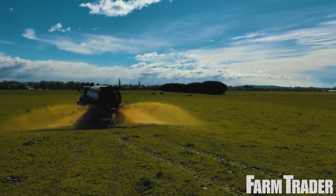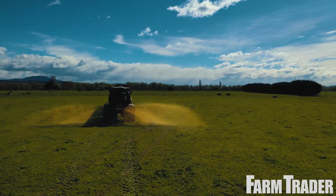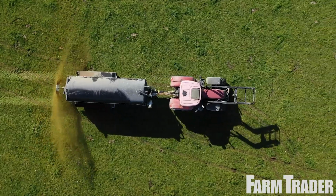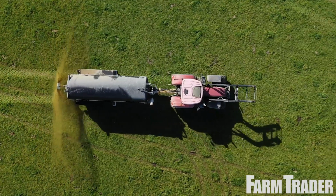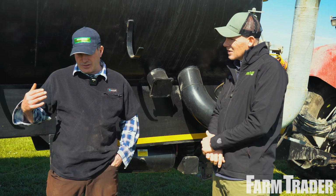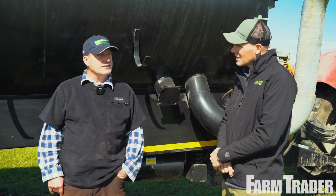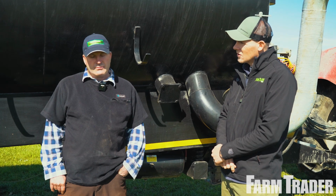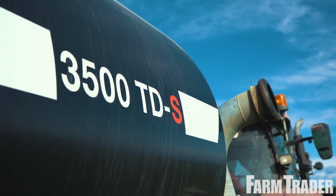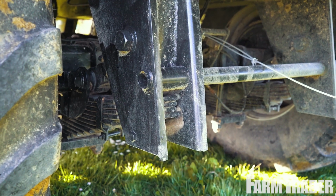So obviously the bigger tyres, and just going back a step, the 3,500 TDS is the tandem axle standard, so this is a tandem axle configuration as you can see, but there's also a recessed tandem axle option. This has got the large flotation tyres, so that allows you to get on the ground a bit easier. Yeah, that's right. We were a little bit apprehensive going to a 16,000 litre because it was replacing a 12,000 litre, but we've no regrets so far. Wider tyres, bigger footprint, and that's pretty much balanced everything out with the wider tyres carrying the extra weight.